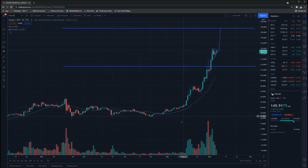Something else I'd also like to point out is, as you can see, over the few months' worth of consolidation that occurred, a lot of the price action dropped off. And as you can see, towards the start of this run, we saw things pick up in a big way, and they just grew and grew from here.